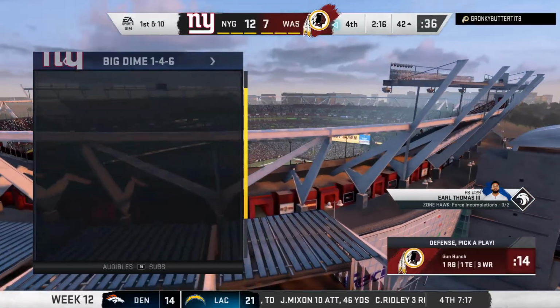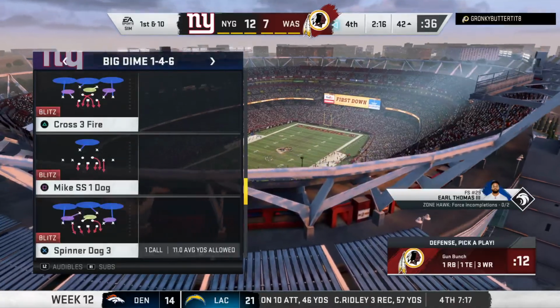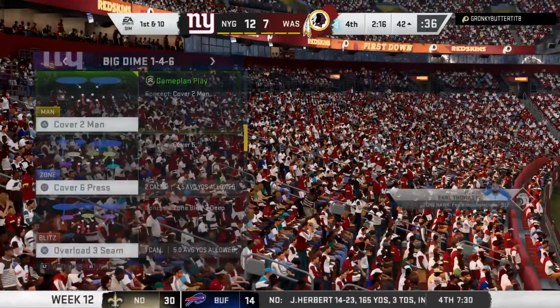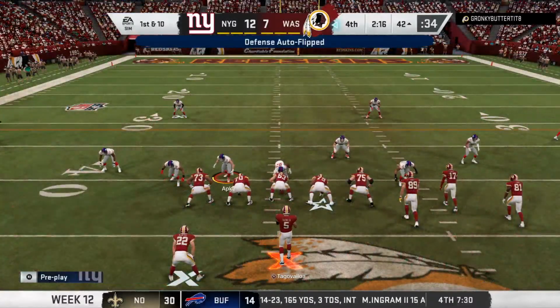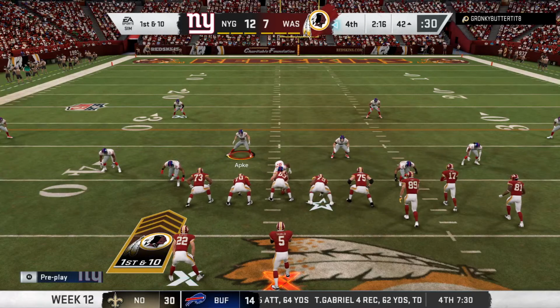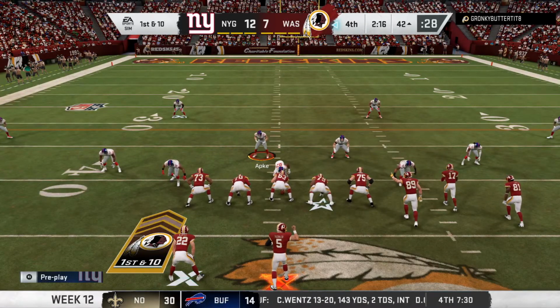How about the effort? Making the catch despite the pass interference. Nothing else to be gained on the play. No need to take the penalty. The play stands. So the drive takes them into Giants territory now. 1st and 10 at the 42-yard line.